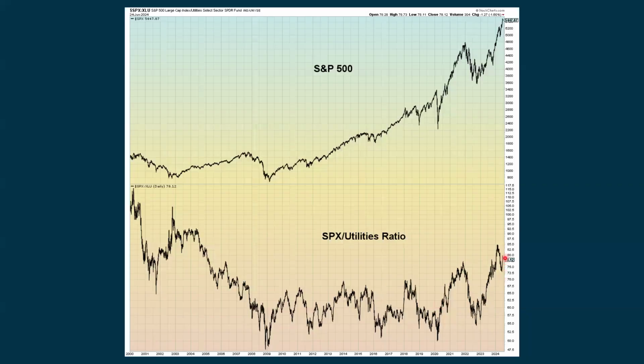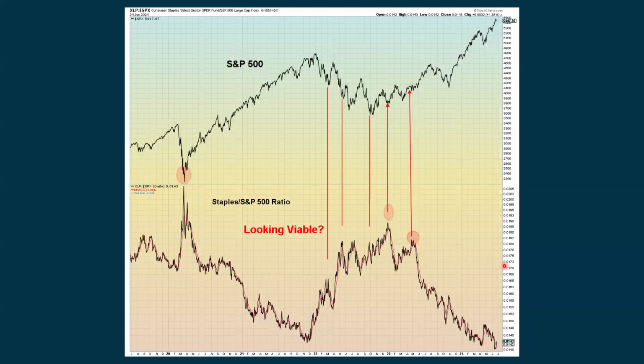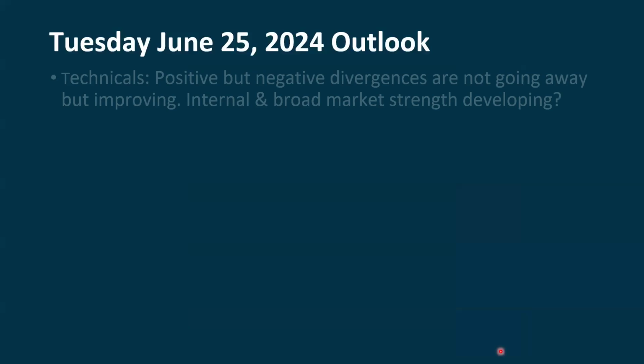And we had been coming back up with our S&P to utilities ratio, but with the down day, now we're starting to come down. And we had been declining, and we're starting to go back up when we look at the staples to S&P ratio. So what's our outlook for Tuesday?